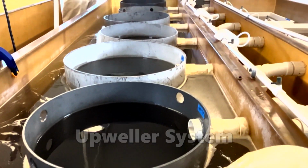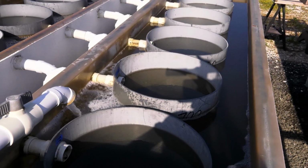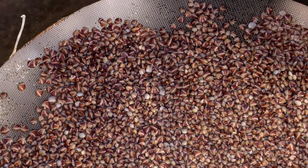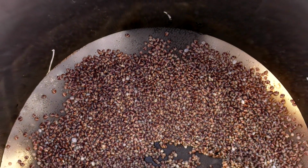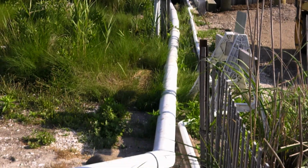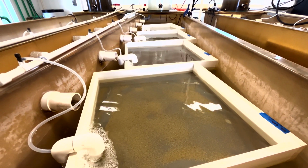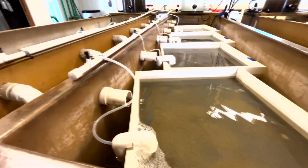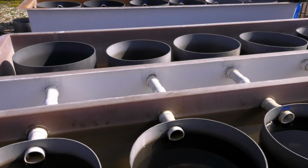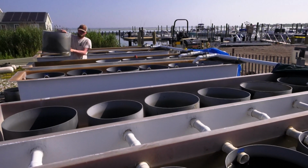The upweller system is a multi-part process involving both indoor and outdoor components, and is a much more efficient way to feed the clams, ensuring that they also grow at a faster rate. Unlike in the downweller, seawater is continuously pumped to the indoor upweller system from the bay 24/7 through pipes that then deliver the oxygenated water full of naturally growing or ambient algae to the system. When the clams outgrow the indoor tanks, they are then transferred to the silo-based outdoor upwelling system.